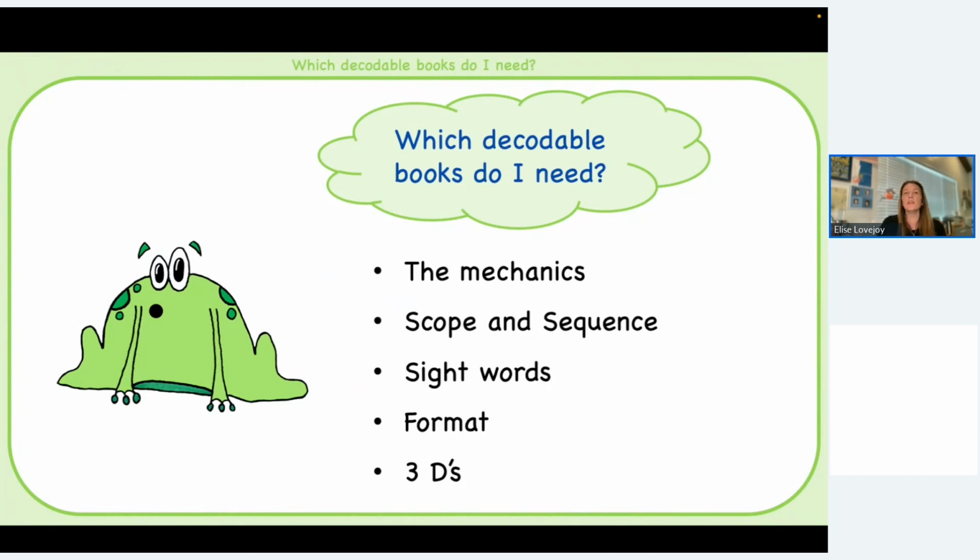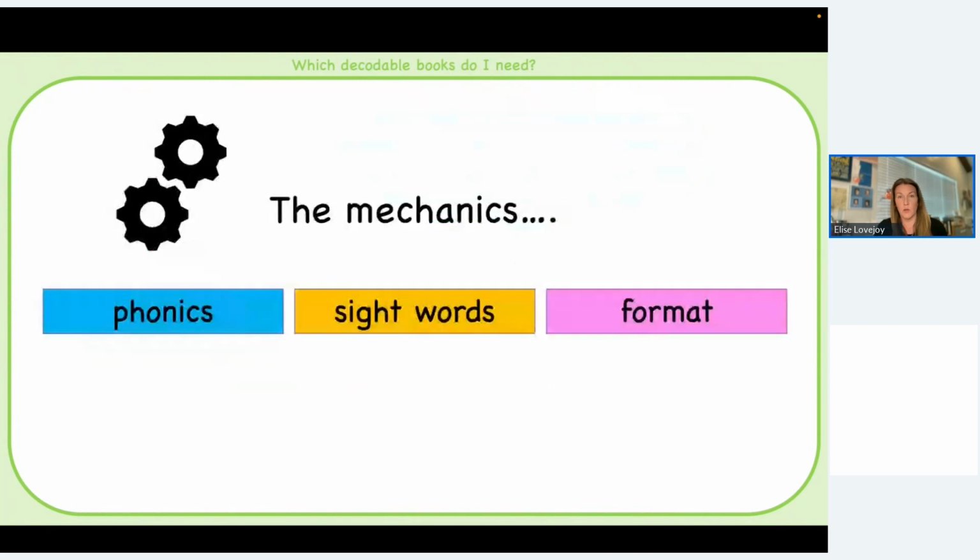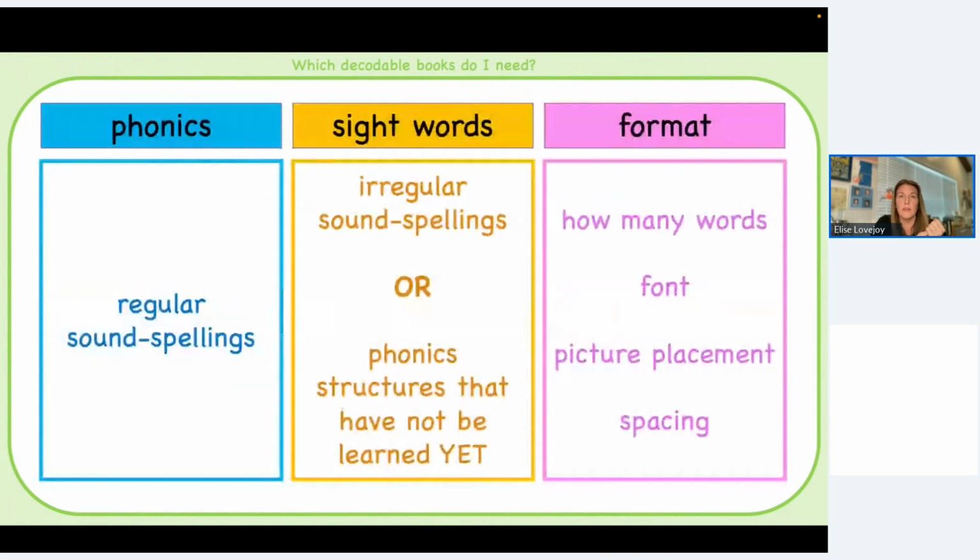So the mechanics are the things that you're looking at in decodable books when you're looking to find the series or multiple series that fit you: the phonics, the sight words, and the format. In the phonics, we're talking about the regular sound spellings, the pieces that you're teaching kids. Now it might eventually be an irregular one, but that's much further on. Then sight words are the irregular sound spellings. So it's words that we maybe map out for kids. We'll talk about that later.